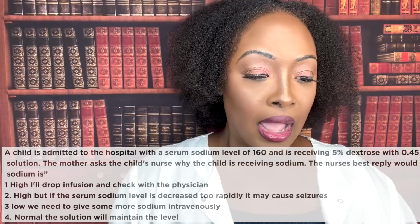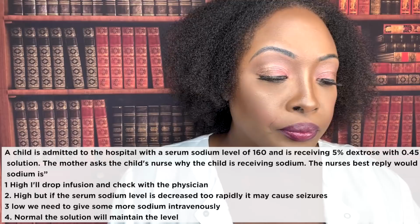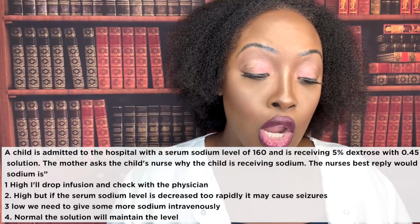A child admitted to the hospital with a serum sodium level of 160, receiving 5% dextrose with 0.45 normal saline solution, half normal saline. The mother asked the child's nurse why the child is receiving sodium. The nurse's best reply would be: One, your child's sodium is high, I'll stop the infusion and check with the physician. Two, high, but if serum sodium levels decrease too rapidly, it can cause seizures. Three, low, we need to give some more sodium IV. Or four, normal, the solution will maintain the level.